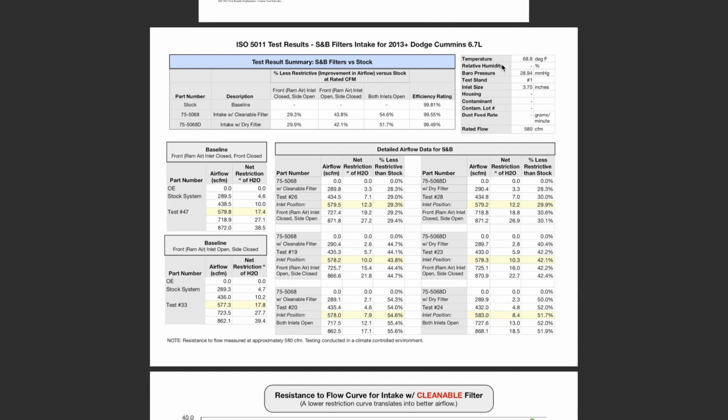You can see here temperature, relative humidity, baro pressure, I really don't know what that means, test stand, inlet size, housing, contaminant lot number, dust feed rate, rated flow, and so forth. So take a look at that. All right, let's go with the baseline.